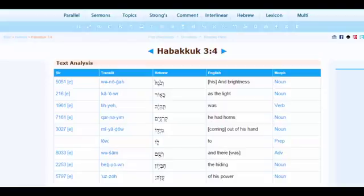I've got over here the original Hebrew Habakkuk 3:4, which shows that his brightness was as the light, and he had horns coming out of his hand, and there was where the hiding of his power was. So God's power is seen in vision as two horns coming out of his hand. Now if you continue those spirals, what you get looks like this. This is energy, pure energy, rising, seen in smoke.